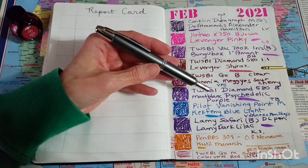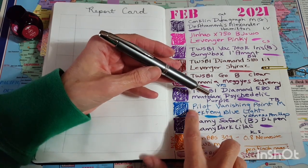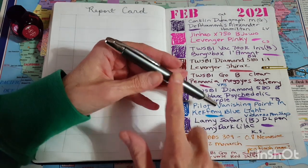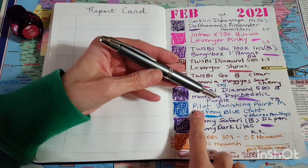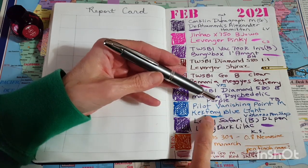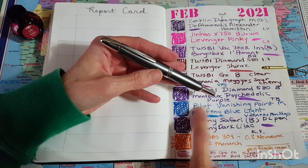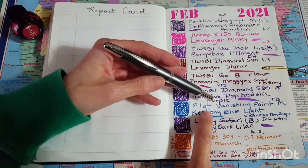So I'd give it a B, maybe a B+. I'm not going to refill it though, because my memory of a Monteverde ink and also a Bunga Box ink went better in this pen. It's a nice juicy medium nib. Some people would even say that it might write more like a broad. And it showed off the sheen and the shading really well.